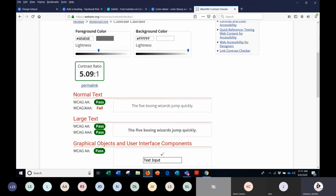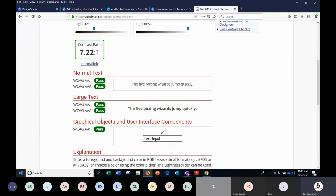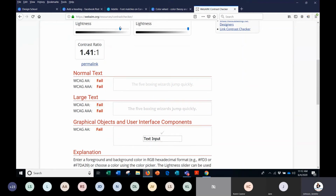And these WCAG are those guidelines I mentioned for web accessibility. So this one doesn't pass until it's at 7.22 to 1. This means that most folks are going to find this readable. Now, again thinking in terms of universal design, I personally do not have a visual impairment, but that is really hard to read. So if you are designing with everyone in mind, you're going to benefit everybody.